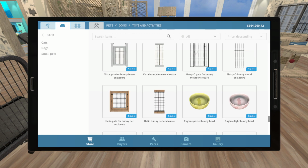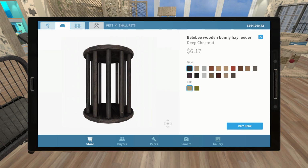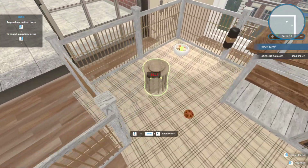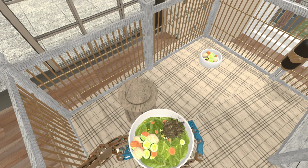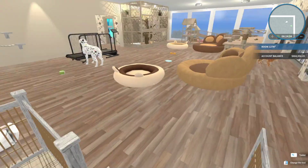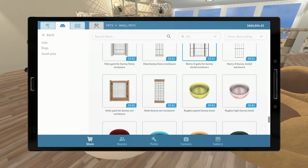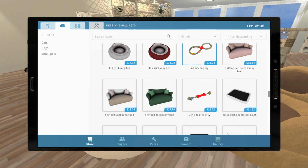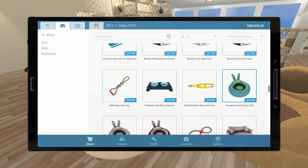Let's see. I guess do I already have one in there? Like, if I don't, I should probably put one in there, right? Fill with food. Gross. Okay. Well, I guess that's okay. We've got the feather on stick, but that you have to actually play with. Not a lot of cat toys, actually.